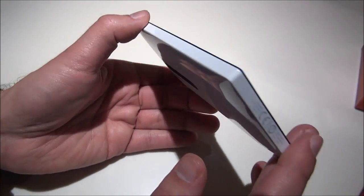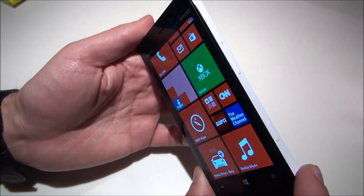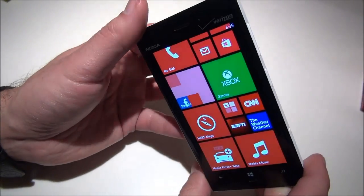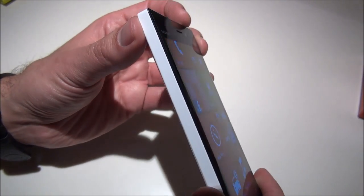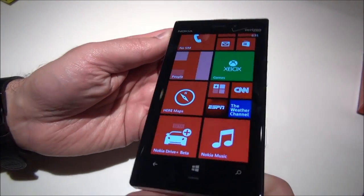So we'll have more specs on this at Windows Phone Central and our thoughts on it, including some high-res photos if you're interested. Head there and we'll have this review up in the next couple of days, hopefully, and we'll let you know what we actually think of it. But overall, if you're on Verizon, it's a pretty killer phone. You're going to be happy with it.